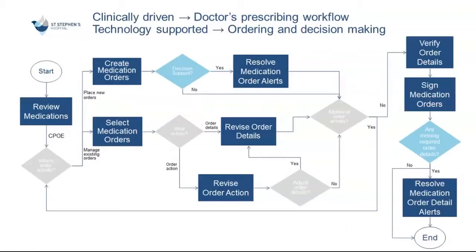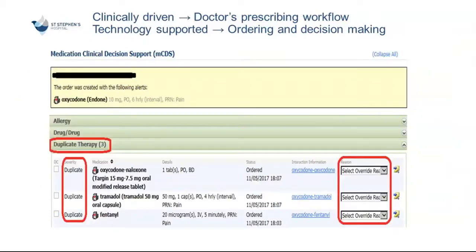I've included a workflow diagram here of how we're using our health information technology to support our doctors' prescribing workflow. And a screenshot here of one of our clinical decision support alerts that fire to the doctors during prescribing. This one is highlighting that a duplicate therapy has been proposed for order.